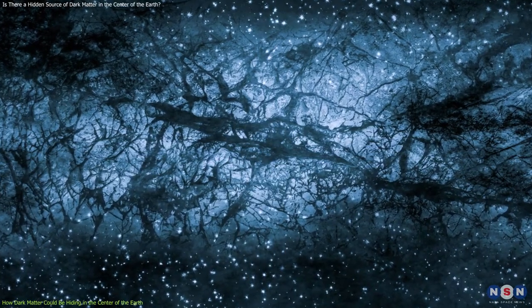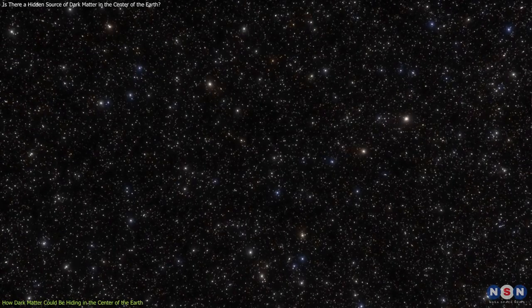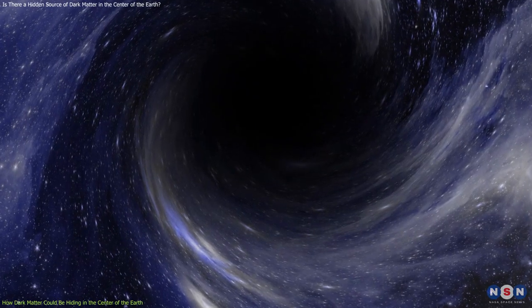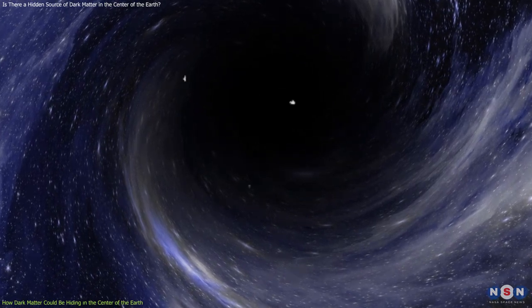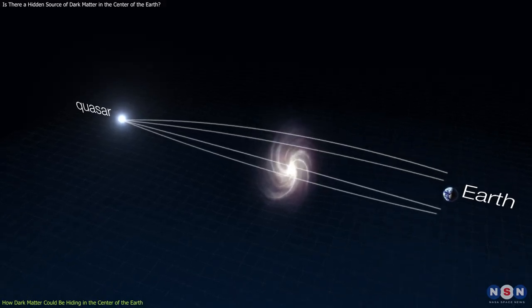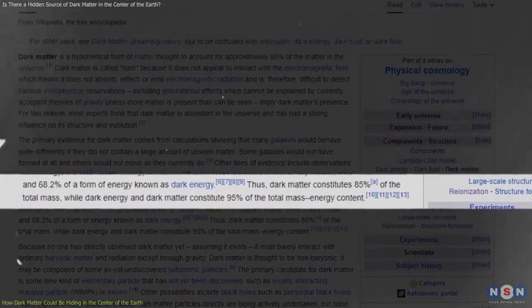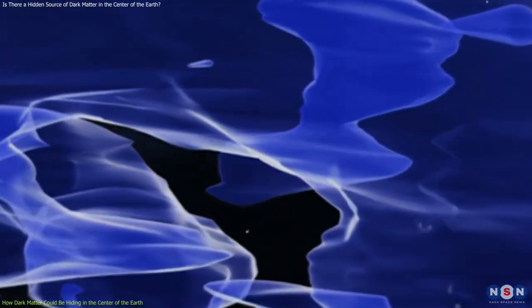Dark matter is a type of matter that does not emit or reflect any light, and therefore is invisible to our eyes and telescopes. However, we know that it exists because it has a gravitational effect on the visible matter around it. For example, dark matter helps to hold together galaxies and clusters of galaxies and affects the way light bends around them. Dark matter makes up about 85% of all the matter in the universe, but we have no idea what it is made of or how it interacts with ordinary matter.